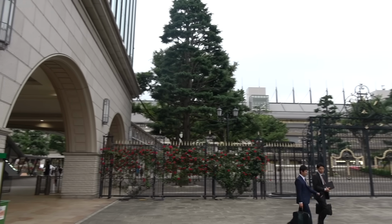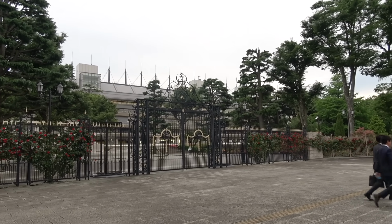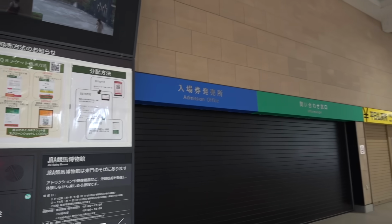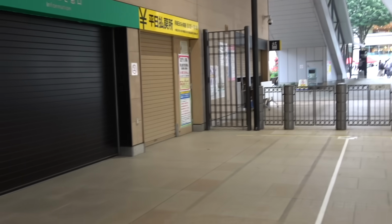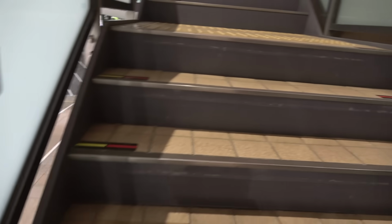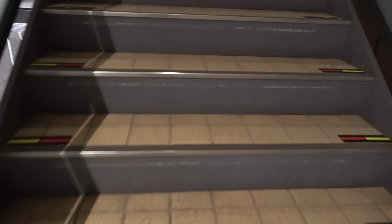This is my first ever time looking at this race course. Now I wish I could see the inside, but I think this is the furthest I can go. Oh, this must be the ticket machine area, like a ticket booth area. Admissions office, information, and what does that say? 平日払戻し場. Okay. Because there's no casino in Japan, I feel like the closest alternative to that will be pachinko and this. Okay, I'm gonna go up to that bridge area.